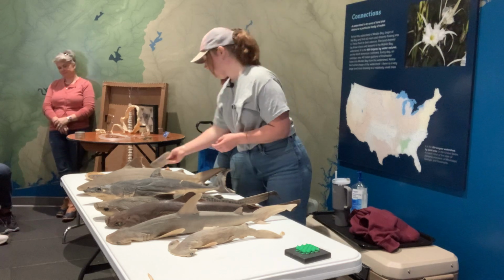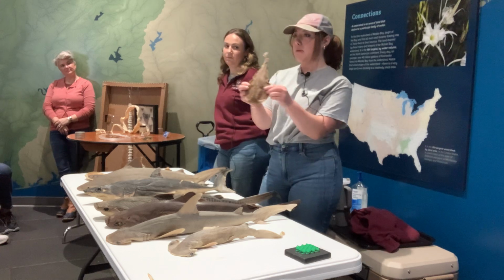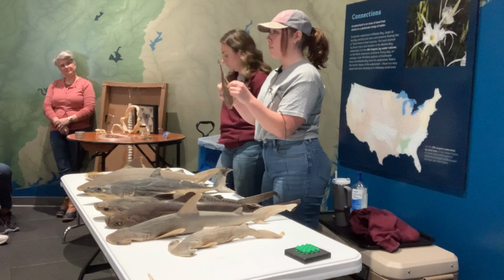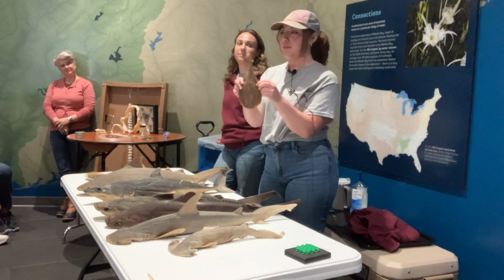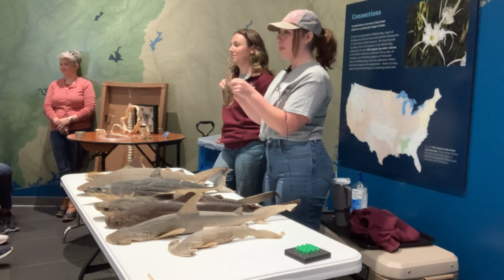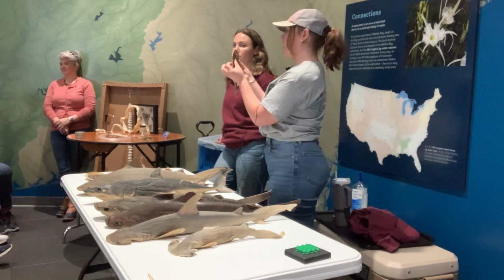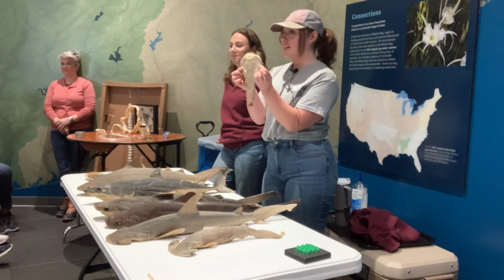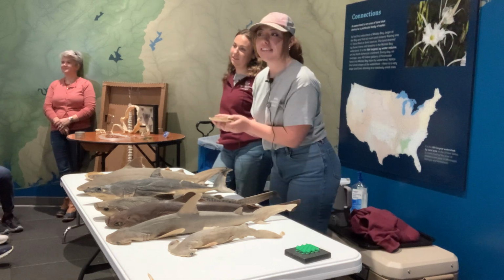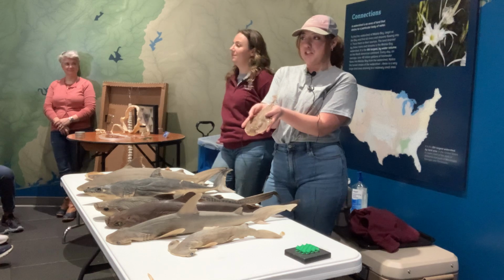And then something like this guy, also a ray, but technically not a stingray. This has a different form of defense other than a sting. Does anyone have a guess as to what it might be? They have these special organs in their body that can do something pretty crazy. Yes, it is. It's electric. So this guy is called a lesser electric ray.